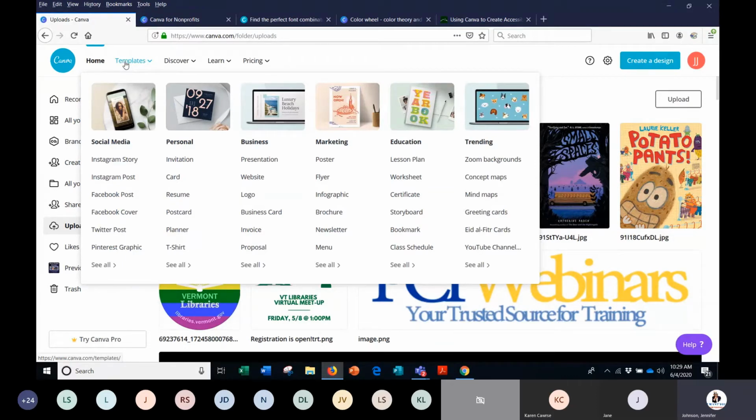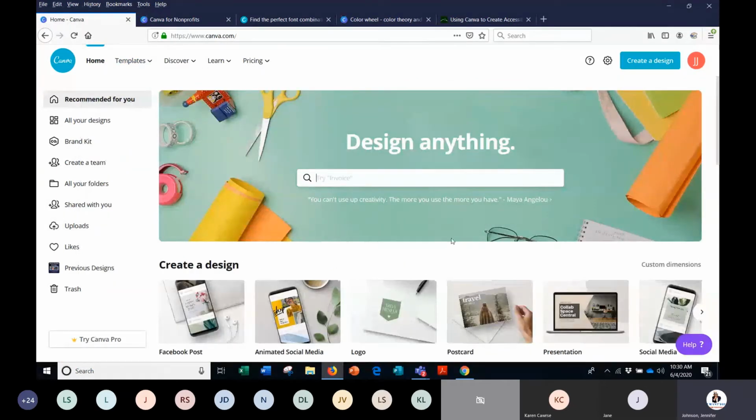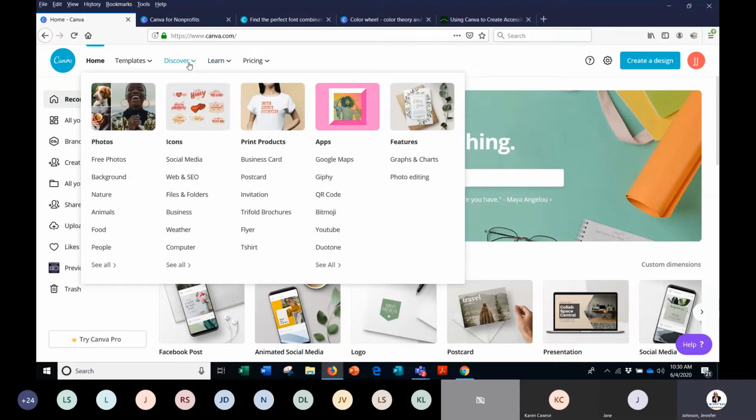So again, this is another way to get to templates, but you can also find them here as well. You can search for them here. Again, 100 different ways to get to the same place. If you go to the Discover drop down right here, you'll see those awesome stock photos I mentioned.